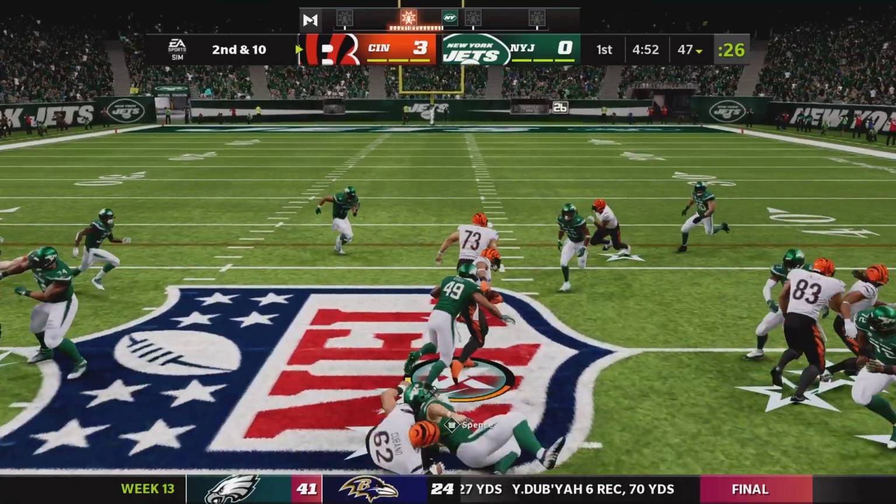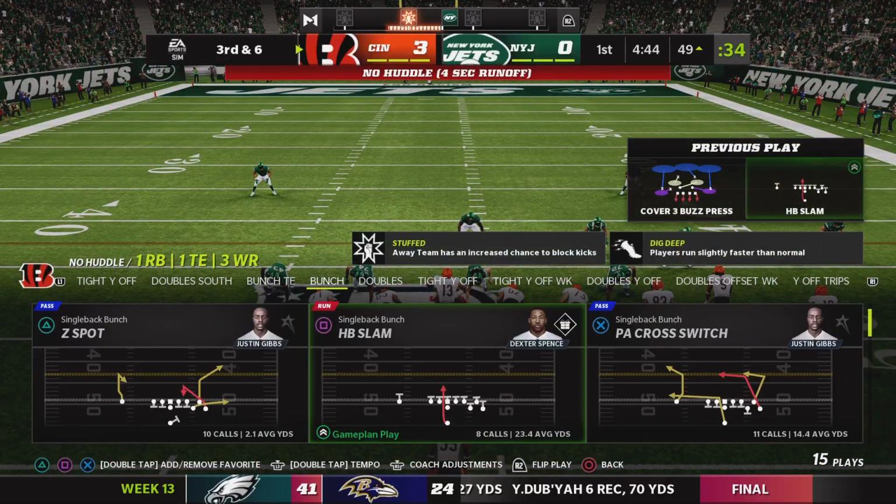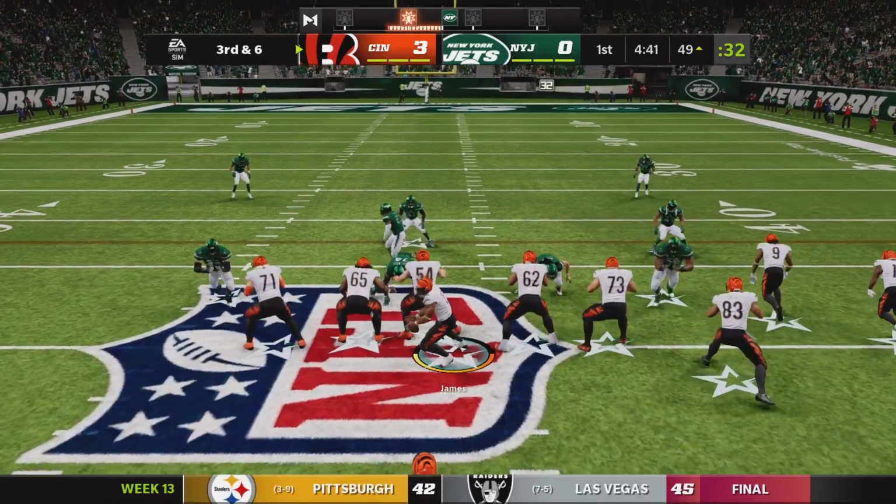Gonna give this time to the tailback. A broken tackle there, but not a ton to show for it. Tackled just on the other side of midfield.